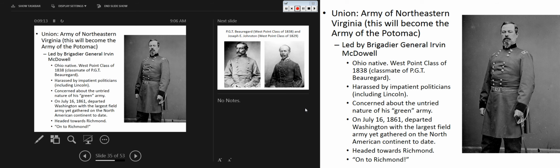So on July 16th, he departs from Washington with the largest field army yet gathered in North America to date. This is going to be the largest battle to date, Bull Run, but that's obviously going to be eclipsed by a number of horrific battles in the years to come. The goal is to march on Richmond and take Richmond. That becomes the battle cry of the Union Army, on to Richmond, a rallying cry that we'll talk about throughout the course.